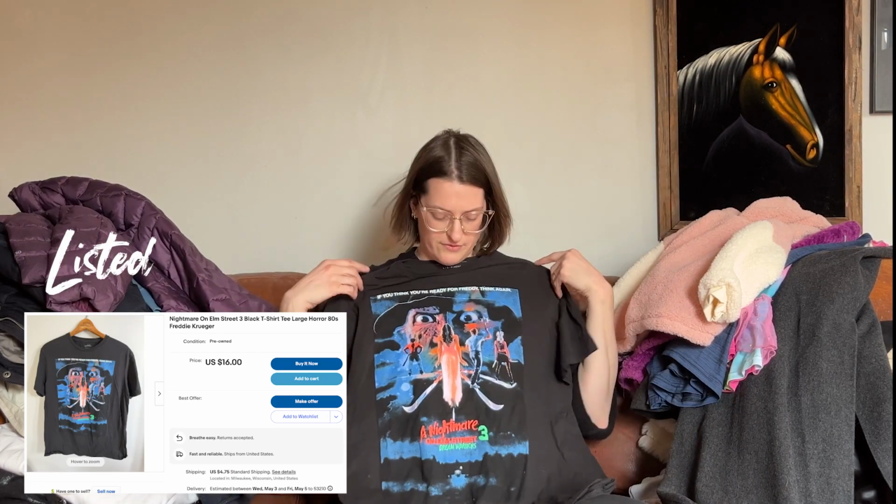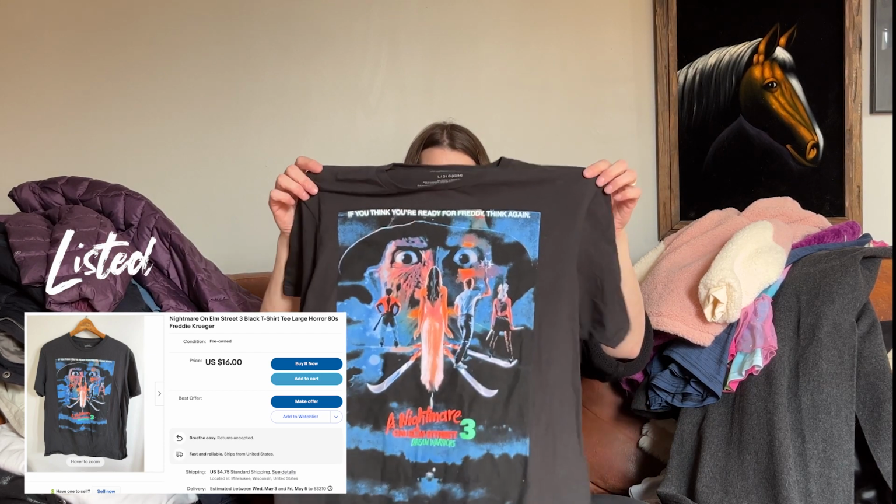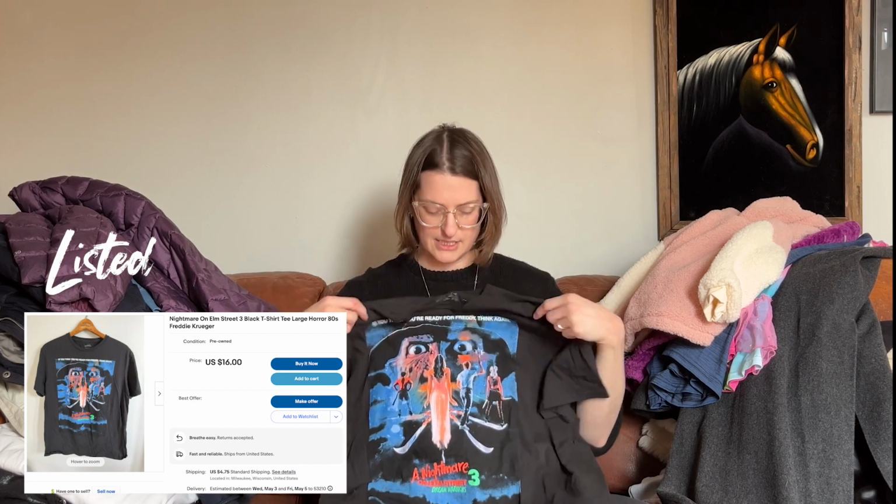This is new. This isn't an actual old Nightmare on Elm Street shirt. Whatever, I meant to put it back. I didn't. Probably going to sit on that forever. Maybe I'll wear it. I don't know. I've actually never seen the movie. I know that's ridiculous because I like horror movies.